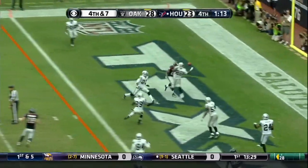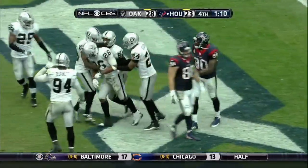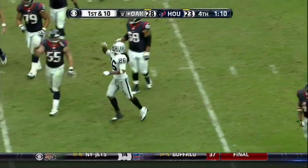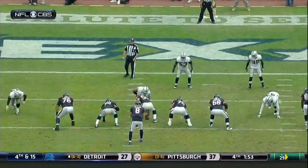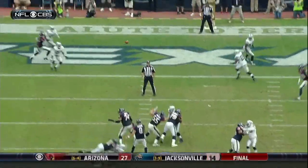Shot. And almost picked off. Incomplete. Young had it. It's now the Raiders' ball. They take over on downs. Their defense holds with 1:10 to go. He's going for Andre Johnson, left side of your screen, back of the end zone.